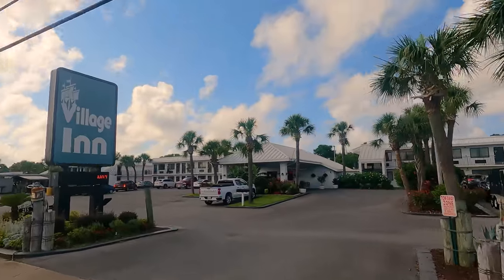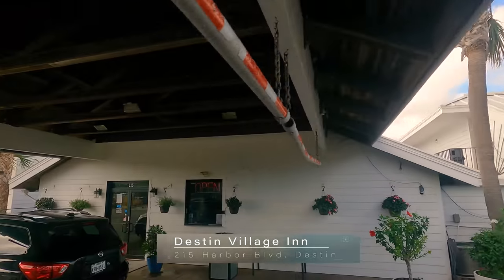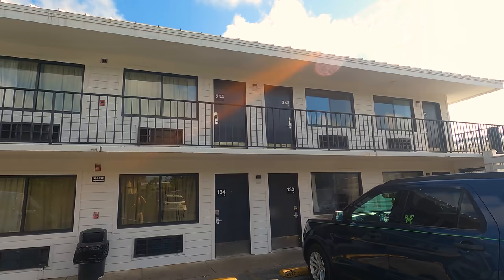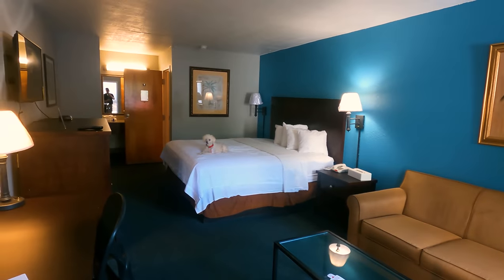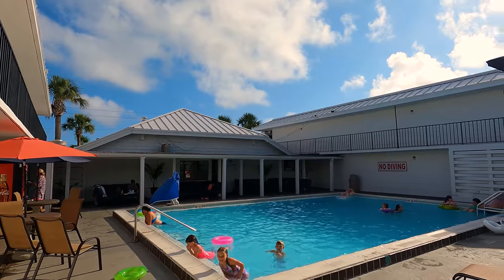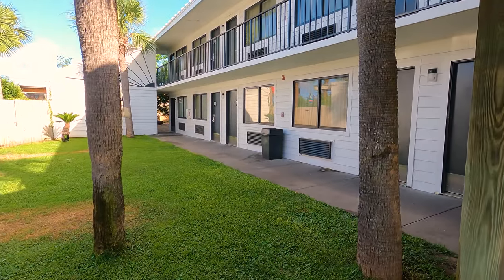We found a motel even closer, the Destin Village Inn, a pet-friendly motel about a quarter of a mile from the Harborwalk Village. We paid $280 per night. It is a little bit of an older motel, but the room was clean, everything worked. Was very pleased with it. Convenient, you can park right next to your room. If traveling with a pet, I'd recommend room numbers 114 to 119, because they are close to the only grassy area on the property for dogs.